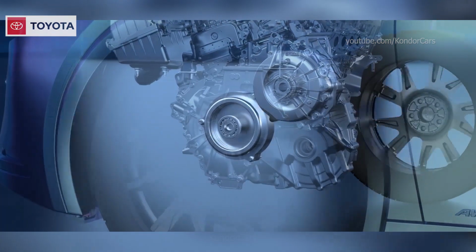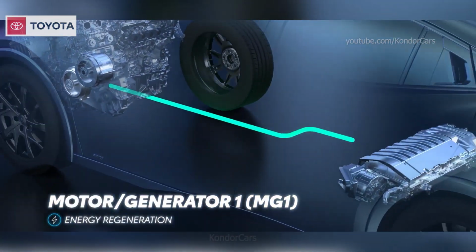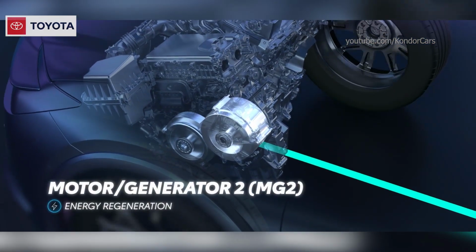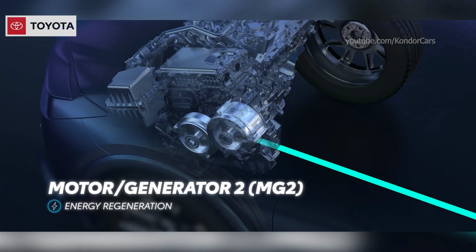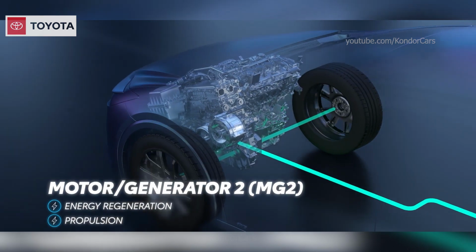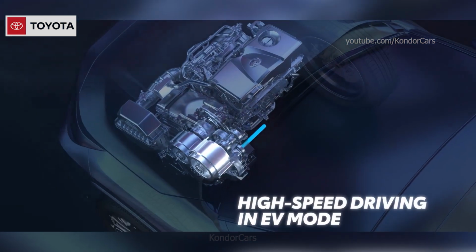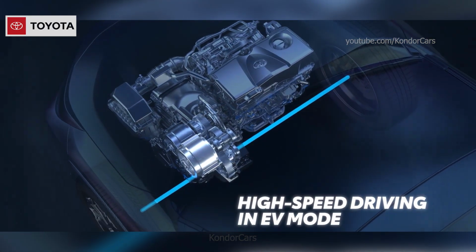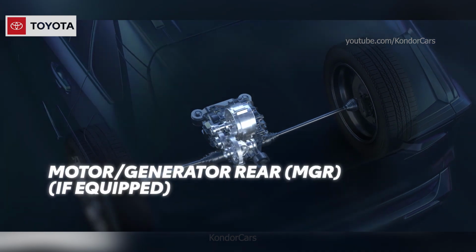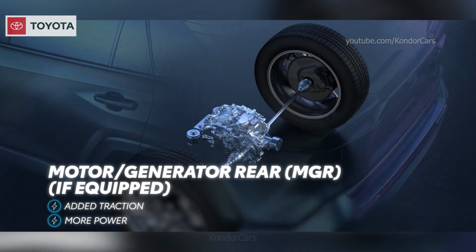Like the standard Toyota hybrid system, motor generator 1 works as a starter for the engine and recharges the battery when the engine is running. Motor generator 2, on the other hand, recharges the battery when the vehicle is coasting or during braking. It powers the wheels on its own or alongside the gasoline engine in normal driving conditions. In Prime vehicles, motor generator 2 is also used for high-speed driving in all-electric EV mode. Finally, if equipped, Prime vehicles use motor generator rear when driving in EV mode, resulting in additional traction and power during zero-emissions operation.